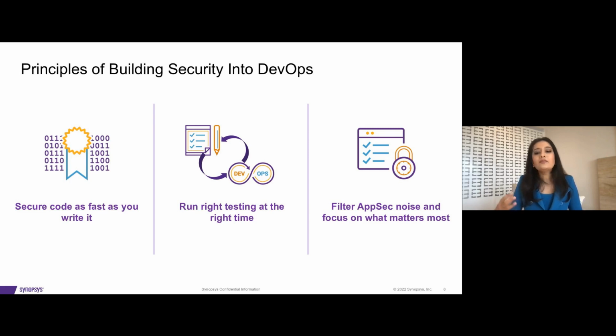The third, and probably one of the most important parts of this to make the first two meaningful, is being able to filter AppSec noise out and focus on what matters most. And importantly, what this centrally hinges on is being able to intelligently take a lot of this rich application security data that you're getting, make sense of it, and prioritize critical work. And so we're going to go into a little bit of depth on each of these principles and practically what are some common tools and processes that you can use to implement this in your organization.